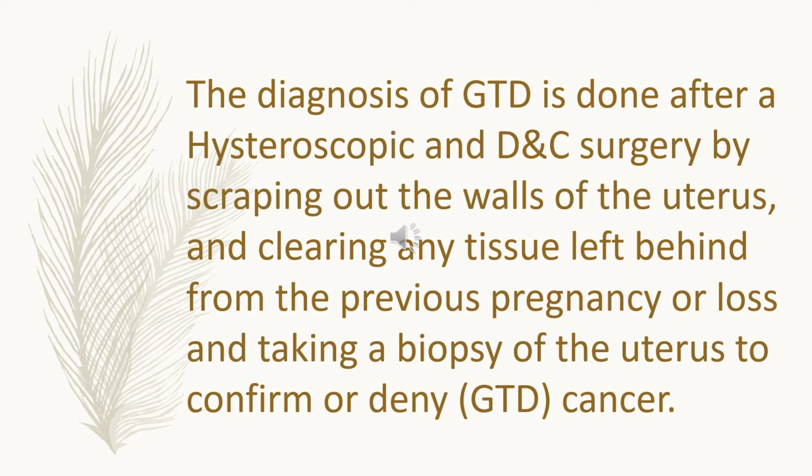The diagnosis of a GTD is done after hysteroscopic and D&C surgery by scraping out the walls of the uterus and clearing any tissue left behind from a previous pregnancy or loss, and taking a biopsy of the uterus to confirm or deny whether GTD or cancer exists.